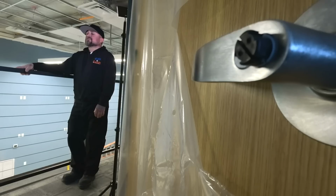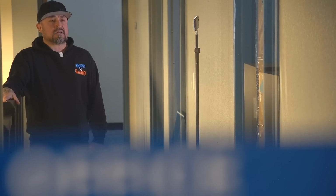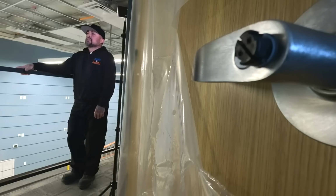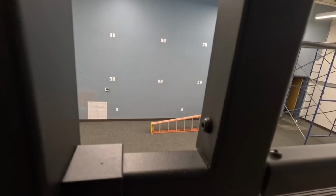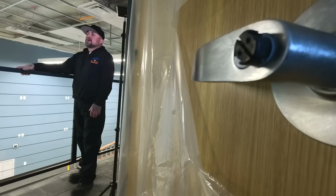Quite a bit of construction projects going on up here. They're spending the $150 million that was allotted by putting up a new maintenance building, a 10 bay for the maintenance department. And CDOT's tearing out their control room inside the tunnel and moving it all. This will be the control center, in a new space next door to the Eisenhower Tunnel. This will house the new control center for the Eisenhower Johnson Memorial Tunnel.